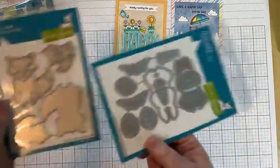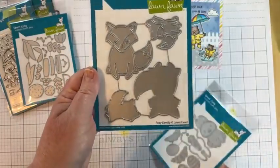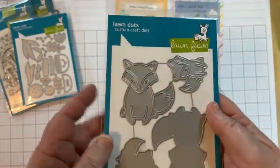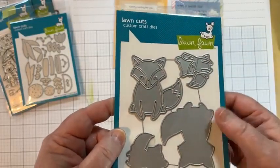And then we have a couple of new paper piecing. We have our Fox family. And what you do is you just die cut him out multiple times.